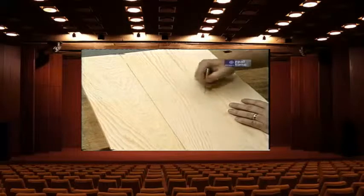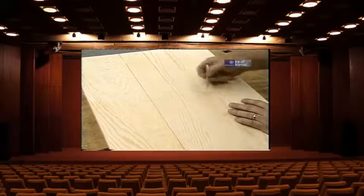Now one more thing, and that's so that these boards will stay in the same orientation, I'll just put a little mark across each joint to code them. 1 on that one, 2 on this one.